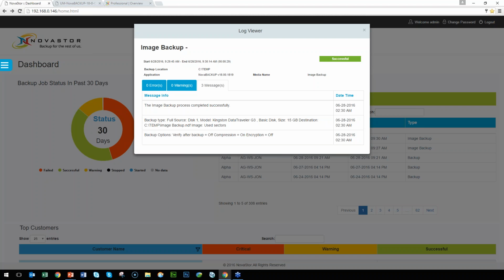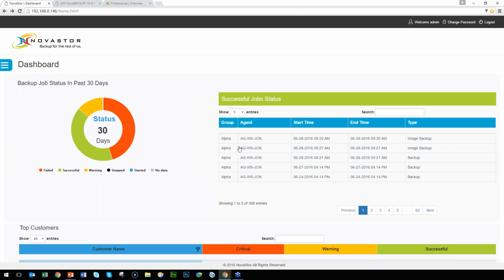In this case, it is an image backup, which we used to call disaster recovery, and now it's image backup in version, I believe, 17.5 and above. That's the case. So image backup completed successfully here. You can see that it imaged a hard drive, and you can close out of that log. That's just an easy way to see right away the log status. And like I said, that's completely searchable by agent.